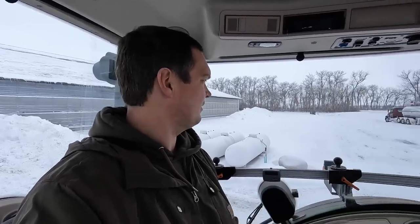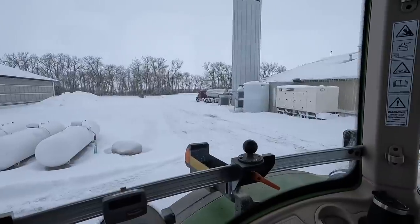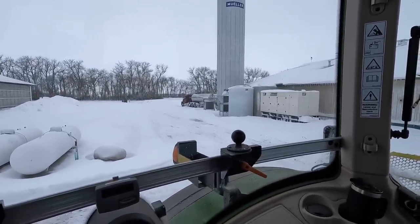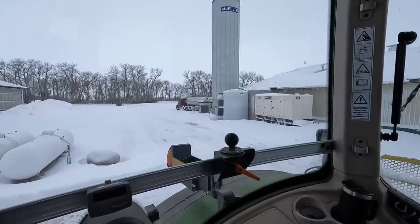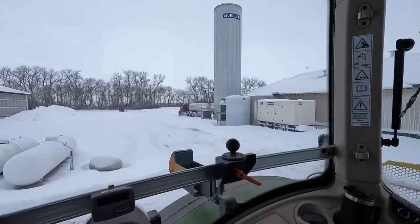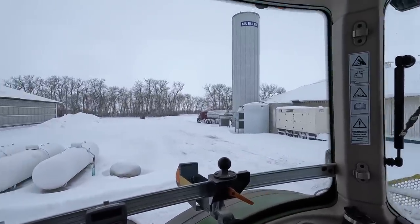They loaded one load of milk last night, and Cody just got here to load the second load. The roads were all closed yesterday and into this morning, but it looks like they're open now. So they're planning to take the two loads of milk into Fargo this morning.